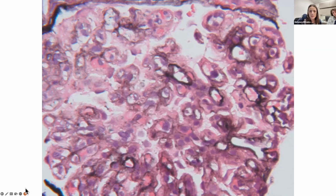Okay. So here, a high power view on the Jones silver stain of a glomerulus. Here I'm just looking for spikes or holes. I don't see a lot of black uptake. But what I can comment on is, when we were looking at the capillary loops, they do appear thickened here, and perhaps this is splitting of the basement membrane. Double contouring. Yep.